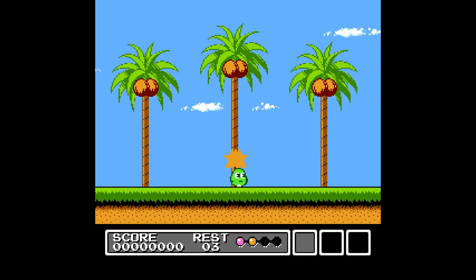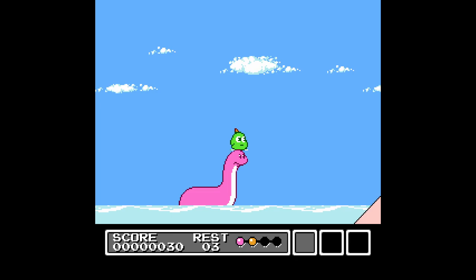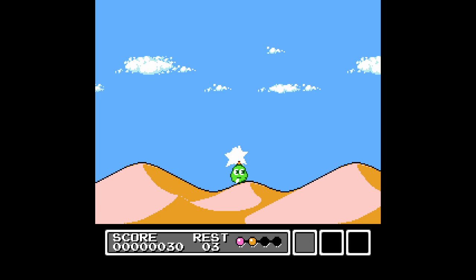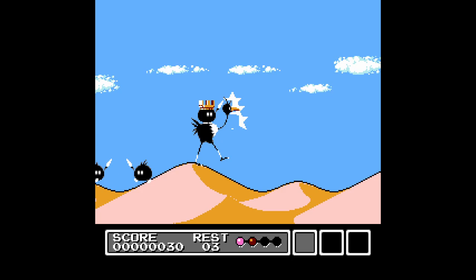Alright. We don't have to be enemies with the pterodactyls. We can ride them. Ride them all night long. You know what I'm saying. Hey, where's this ostrich riding king? Oh, just jumped right over him. Oh! Shit! Oh, God! The star! He's faster than me! I was trampled by a king. Little black-balled king there.